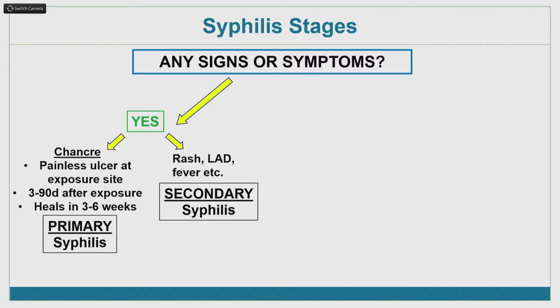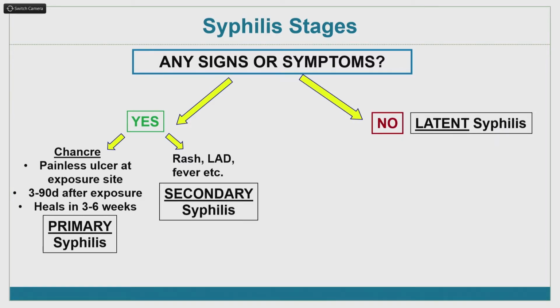So let's briefly review how to determine the stage of syphilis, as the staging does affect treatment in certain situations. So the first question is, are there any signs or symptoms? If yes, is the symptom a chancre or a painless ulcer that occurs at the exposure site, usually 3 to 90 days after exposure, that may spontaneously heal within 3 to 6 weeks? If that's the case, then this is primary syphilis. If the sign or symptom is more systemic, like a rash, lymphadenopathy, fevers, then those patients have secondary syphilis. If there are no symptoms, then that patient has latent syphilis.